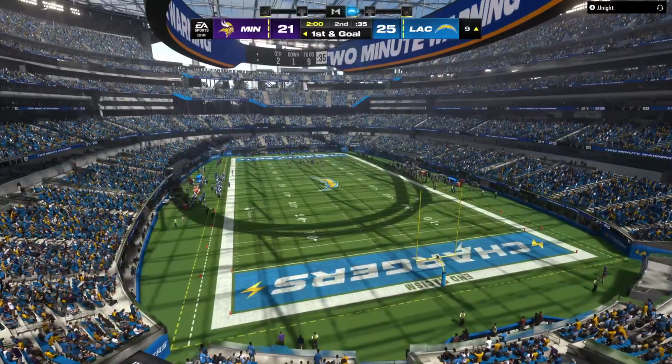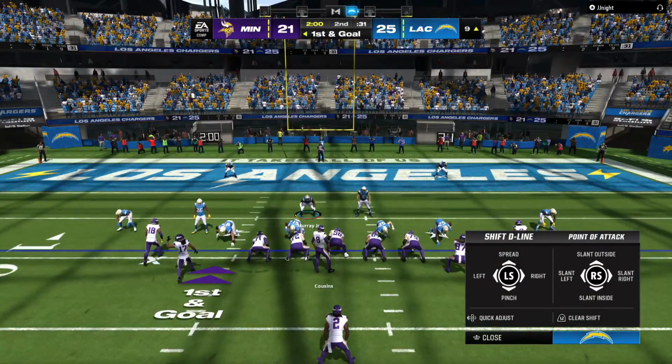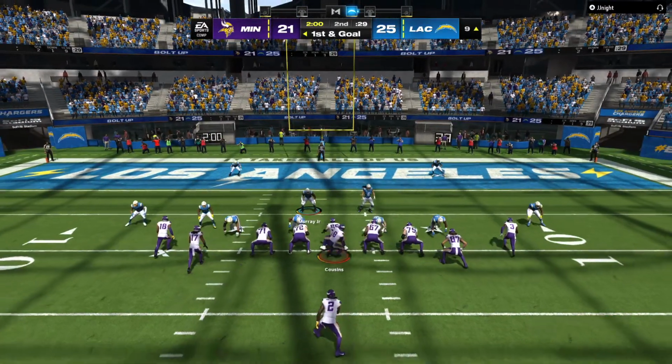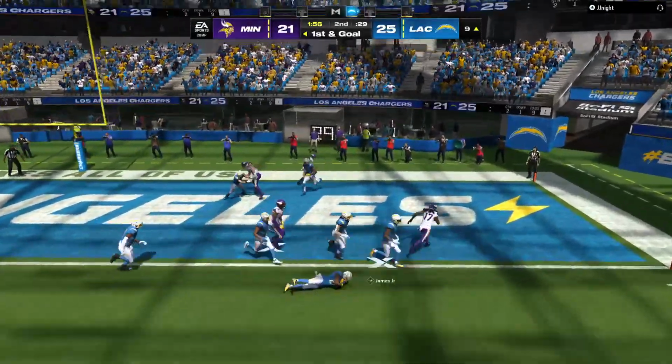Well, think of it like you would a typical boxing match. The person that's on his heels and absorbing blows is having a tough time. And that's what's happening to the defense right now, because the offense is on his toes and punching. And there was another first down run right there.